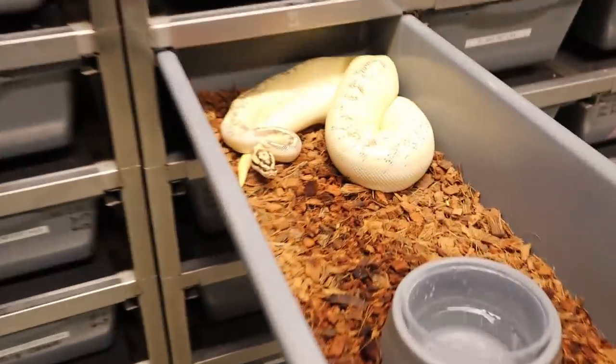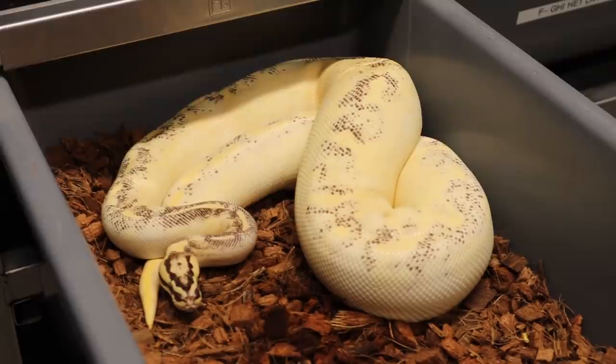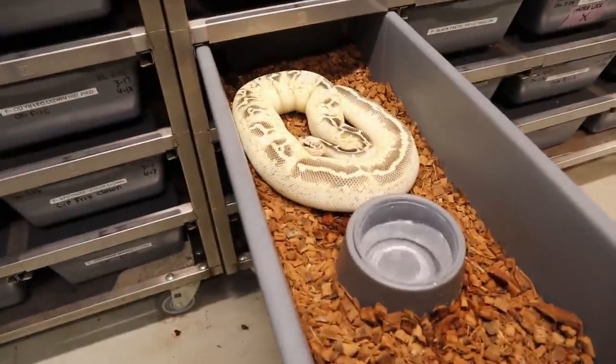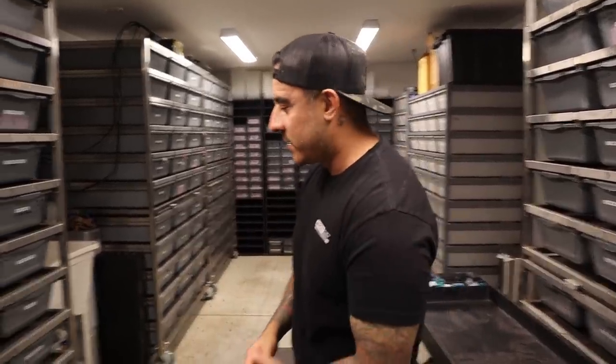Right here we have an orange dream pastel inchy freeway, and she was bred to a black pastel asphalt het lavender, and she's done as well. And then right here we have a pastel freeway bred to the same male, so hopefully we have some crazy super asphalt combos, like an OD super asphalt or a black pastel OD super asphalt. I mean, you guys know what I'm trying to get at, right?